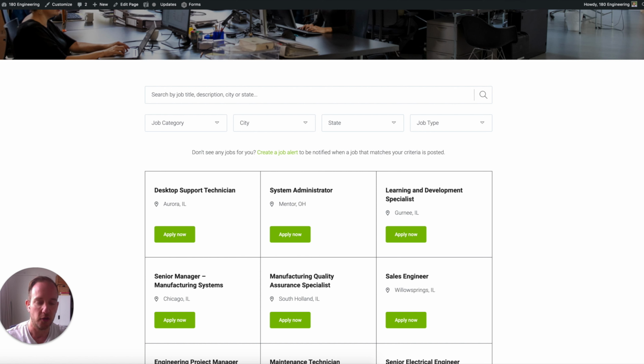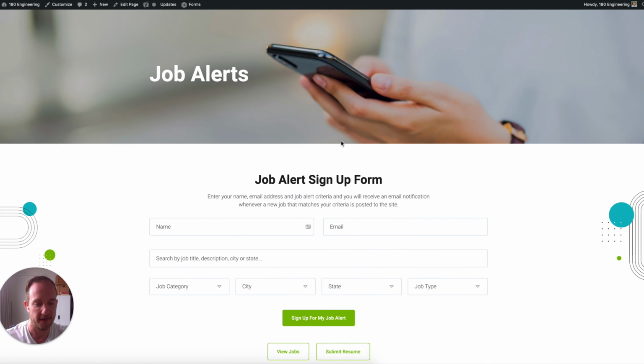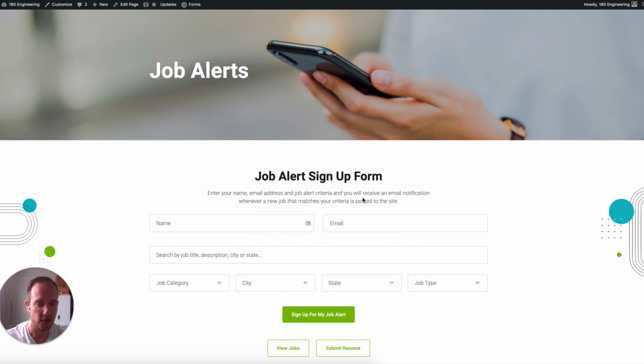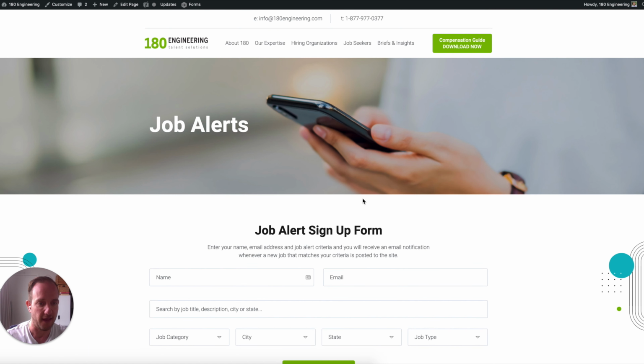One is that you can let people create job alerts. Now, a job alert is basically a form that someone fills out where they tell you their preferences for jobs they want to receive in the future, and then those jobs will be sent to them via email. This is a great way to keep candidates coming back to your site and hopefully showing them jobs that are of interest to them in the future.